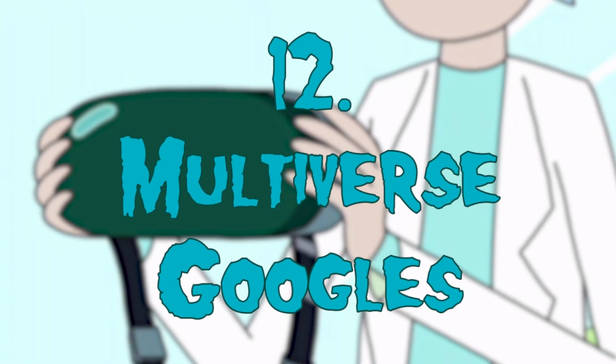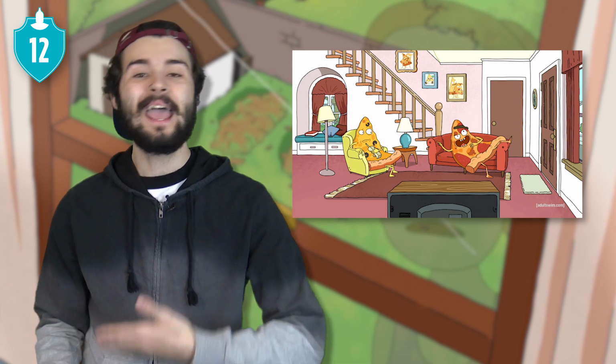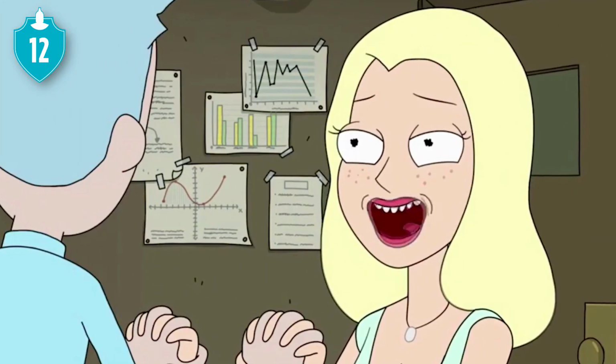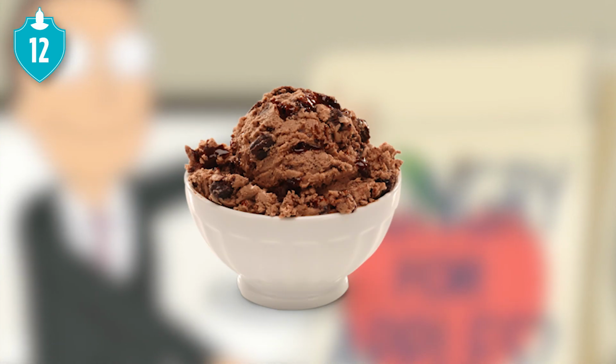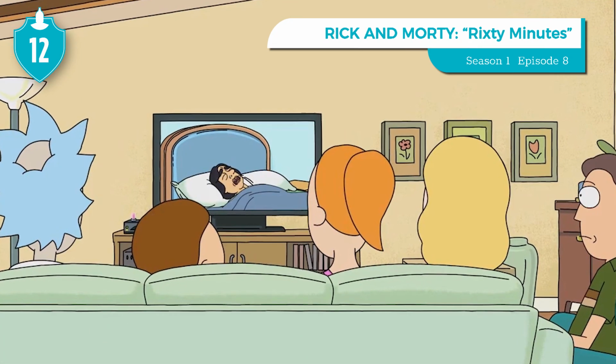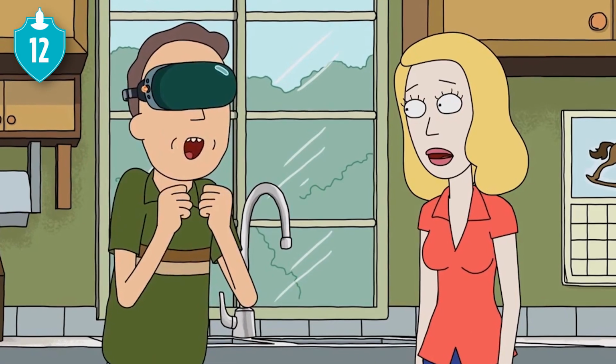Number 12, Multiverse Goggles. Have you ever thought about what life would be like in an alternate universe? How different things would be if you continued to date that one person, took that one job, or went with chocolate ice cream instead of vanilla? In Rick's D-Minutes, we get a preview of what life would be like in an alternate dimension for whoever happens to be looking through these goggles.